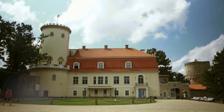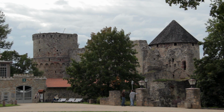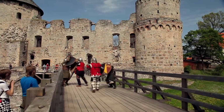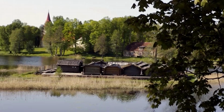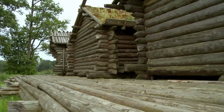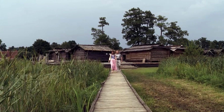Cēsis is known as Latvia's most authentic and beautiful city. It has been magnificently preserved since the times when it was built by the Teutonic Knights, who, as you can see, still like it here today. Only 8 kilometers from Cēsis, you will find an even older settlement, Ādaisi Lake dwelling site.